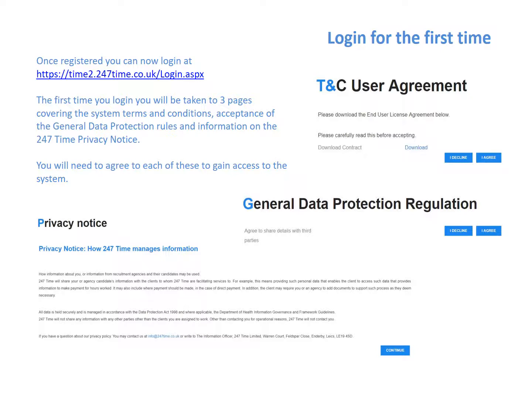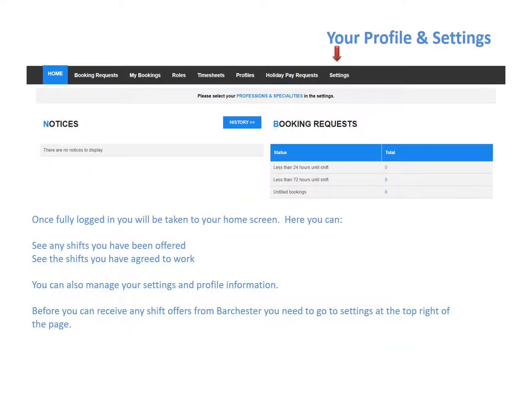The first time you log into the system, you'll be taken to 3 separate pages. This covers all of the legal aspects, such as the user agreement to use the system, saying that you'll use the system legally, acceptance of the new General Data Protection Regulation rules, as imposed by the EU in May this year, and the 247 Time privacy notice. This is our assurance to you on how we'll keep your data private. Once you've accepted those, you can then log into the system fully.